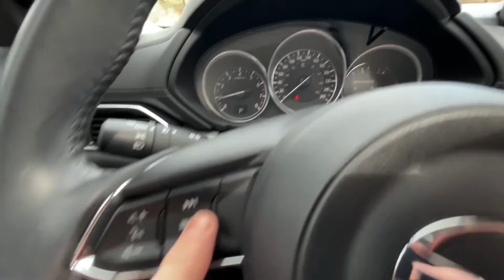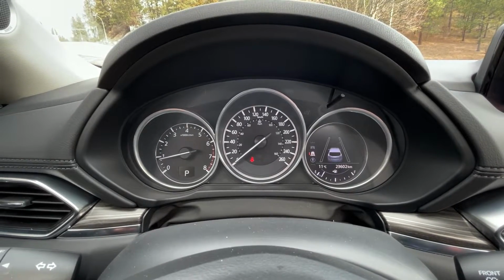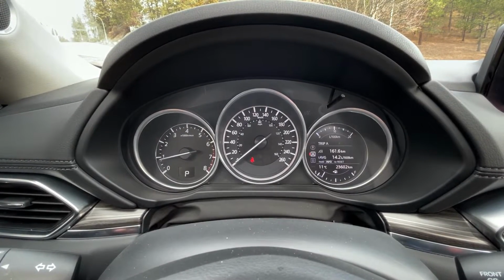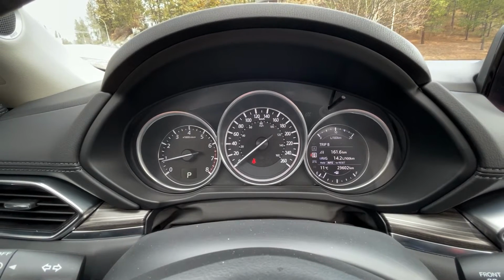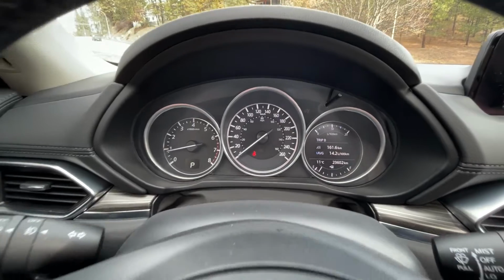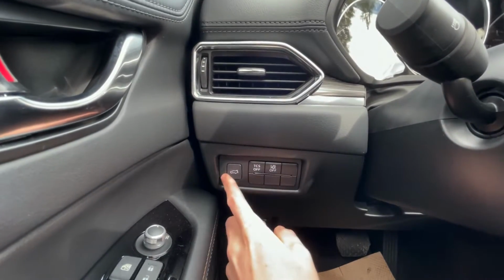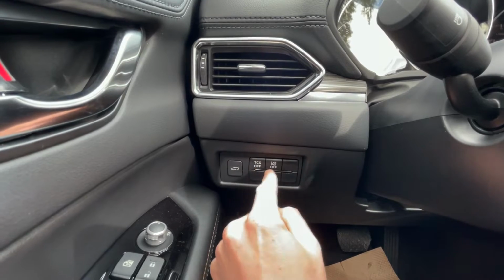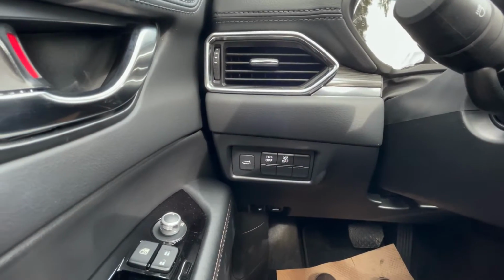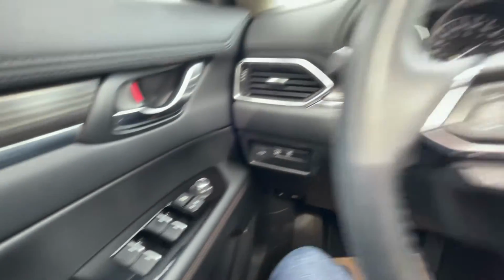If we hit the info up on the dash here, pay attention to the right. It changes depending on what information you want to see. It is reading 23,602 kilometers. To the left hand, you have your power liftgate, TCS, and your lane. Your window and mirror controls.